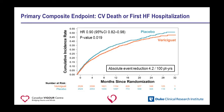So the relative reduction was less than we had anticipated, still significant, but the take-home message was that the absolute reduction was actually extraordinary. It was 4.2 absolute event reduction per 100 patient years, which compares very favorably to other conventional trials. So here we see this important relationship between relative and absolute risk reduction, which ends up with a number needed to treat of about 24, which is quite realistic.